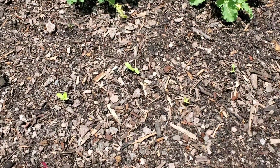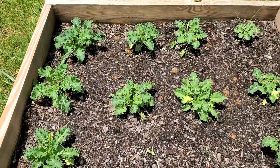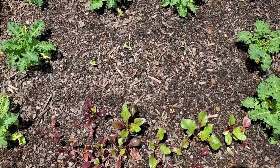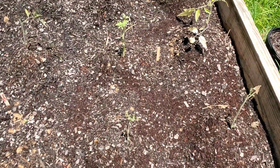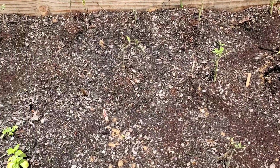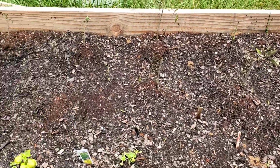I figured since I'm going to be doing these little diaries, journals, snippets weekly, I would just switch it up each time. So today I just recorded and now I am talking over it. What I just showed you was my bed of kale and beets and a few flowers, and now I am showing you my bed of tomatoes.